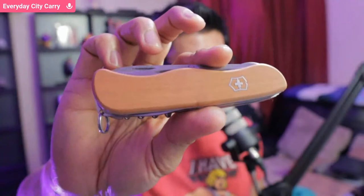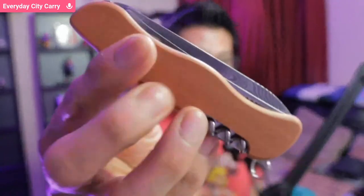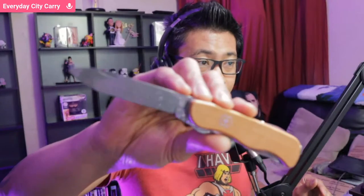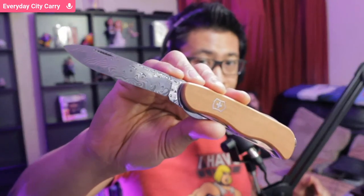Let's take the guesses of how much it is. I'm going 250. It is Damasteel. Remember, it is not Damascus. This is Damasteel, okay? How much do you guys think this one is? What do you guys think on the price of this? $400. Damn. It is Damasteel, though, so probably a good guess. $500 says Chuck Dan. You guys are going high on this one.